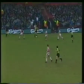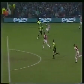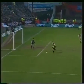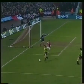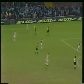There's that man, he hasn't really had a chance or a yard or two of space, and suddenly conjured up a magnificent slide rule pass. Look at that, taking three defenders out. And if Kanchelskis' ball had just been a bit softer, Hughes would have got in on it. Couldn't quite retrieve it then, and Sheffield managed to scramble it away. Two good attacks from Manchester now.